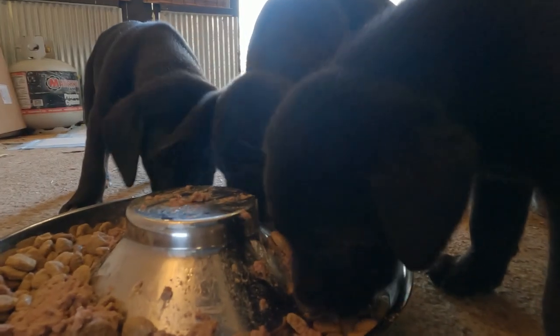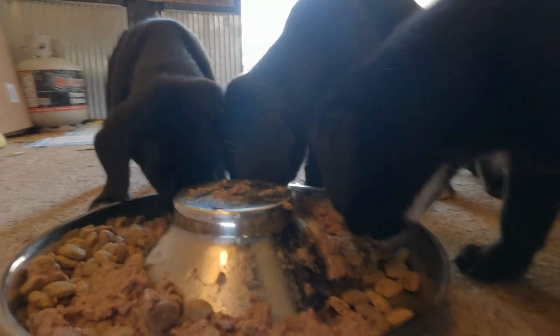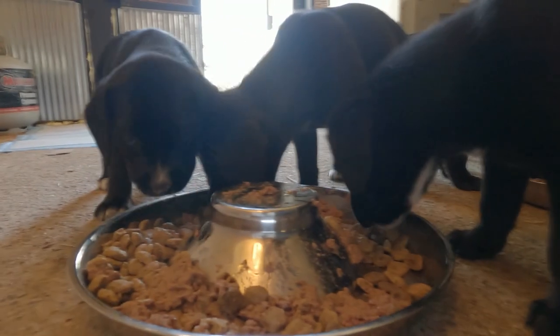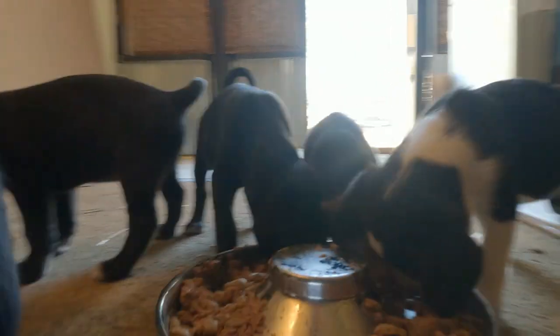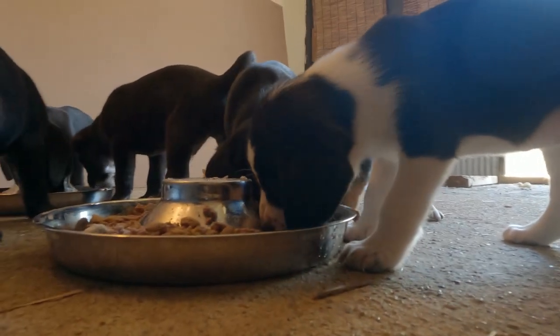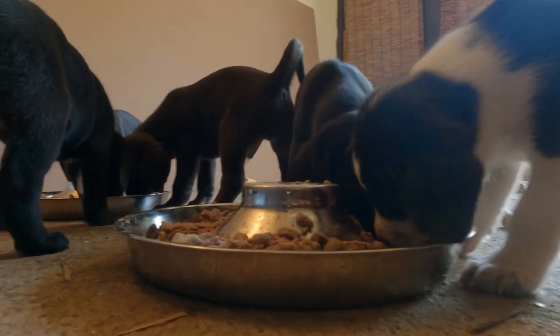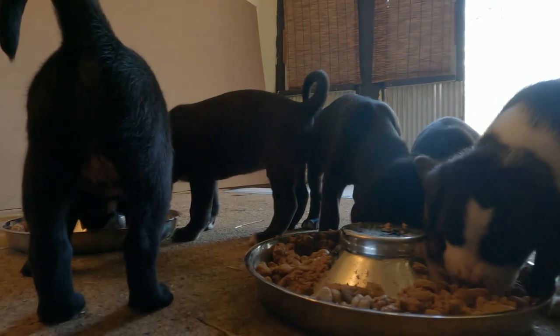And after they eat, they'll go out and they'll play and run around, and get tired, and then they'll sleep for a few hours. They're sleeping less and less now because they're getting older. At least nobody's pooped in here since I cleaned up last. That's what outside's for, guys.